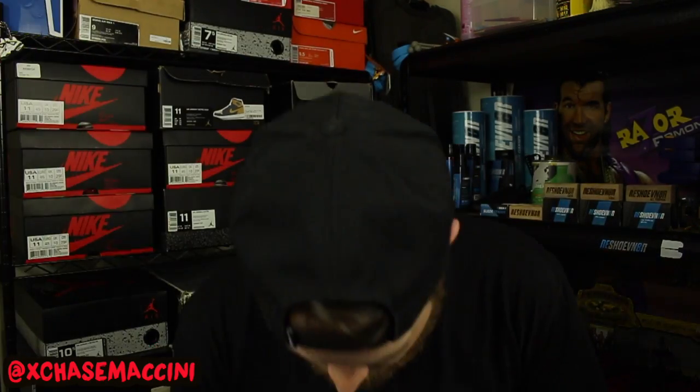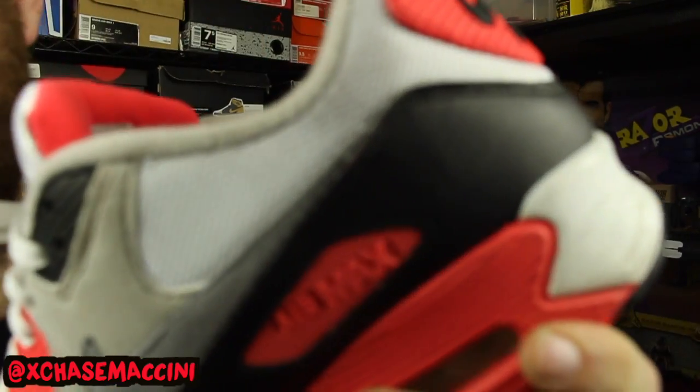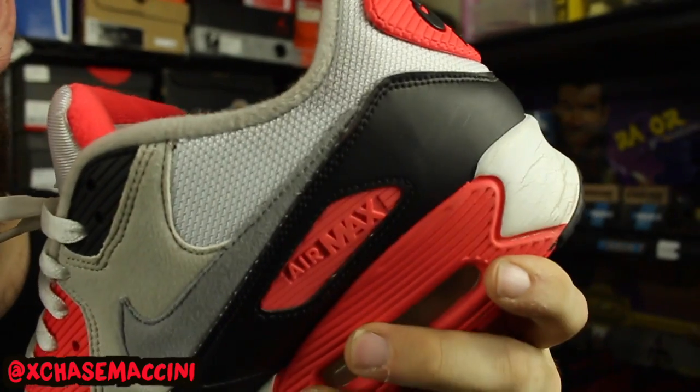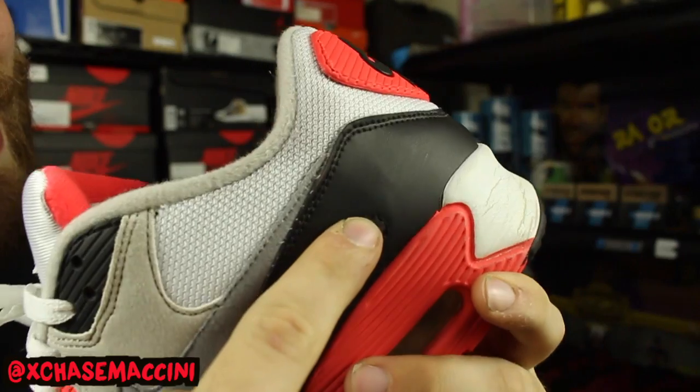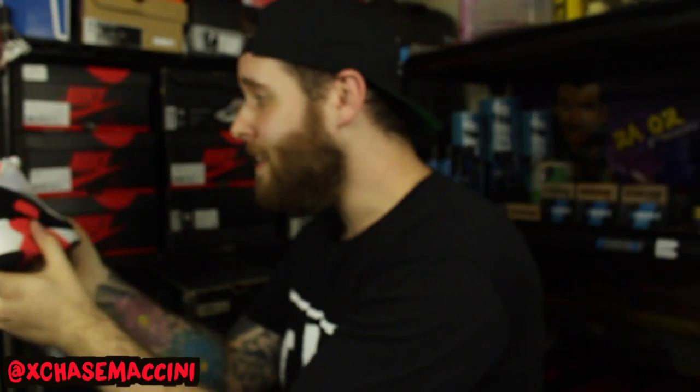I'm standing on one foot right now. Oh! When did this happen? I scraped the leather. No! Can you see it? You see the scrapes right there? Oh, I must have done that today. Oh no! I'm so sorry. Please forgive me. What?